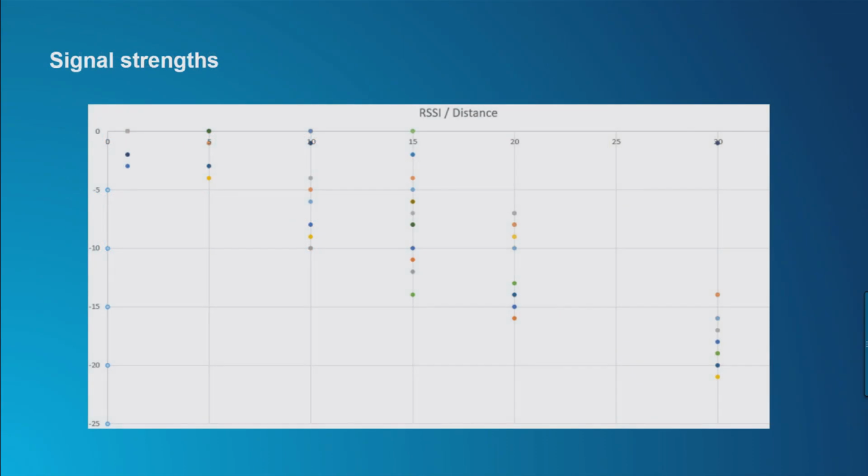So in the graph that you can see here, this is all the signal strengths I was reading. Along the top you can see we're going 5, 10, 15, 20, 30. So this is the signal strength I was getting from the different distances. And you can see there is a general trend there, as you would expect, of the signal strength getting weaker the further you get away from the Raspberry Pi. But look at them, they're all over the place. There's no way you can do accurate triangulation with that.